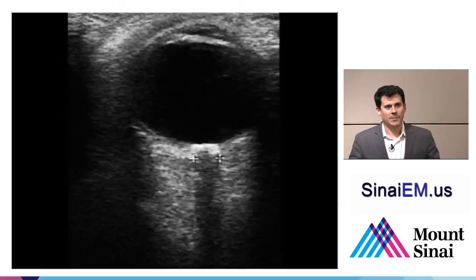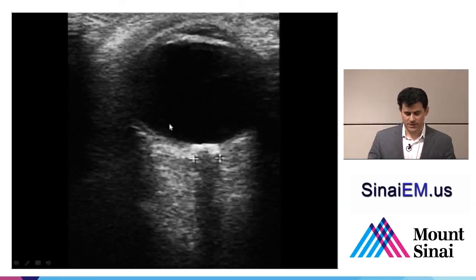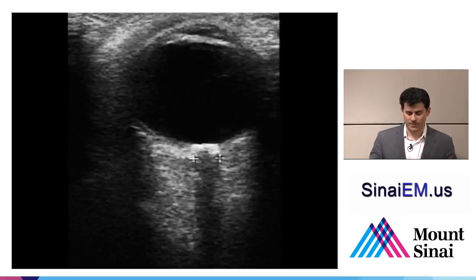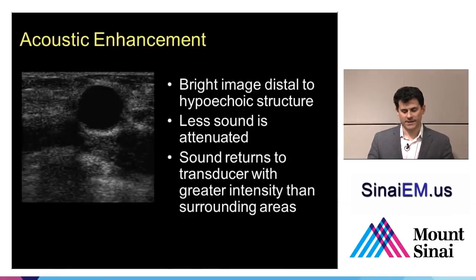This image demonstrates the opposite of shadowing. We see an eyeball here, another fun thing to image, and the eyeball is totally anechoic. So if we look at the center of the eyeball here, the vitreous humor doesn't reflect, it doesn't refract, it just allows sound energy to pass right through it. It's a wonderful window, by the way, to use the nomenclature we were speaking about before. The area behind the eyeball, deep to it here, is awfully bright compared to the areas next to it. So again, this is the opposite of shadowing. This is called posterior acoustic enhancement.